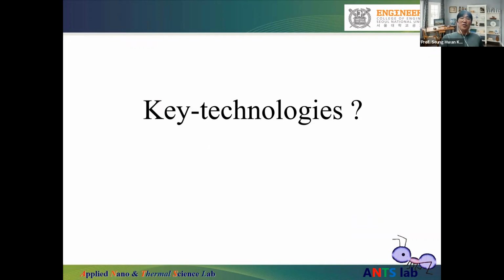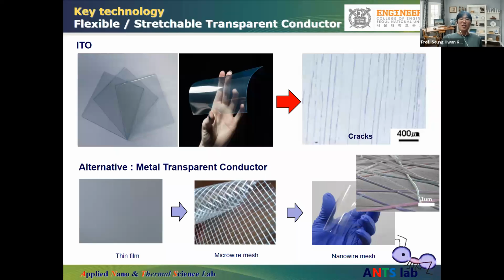So to realize transparent electronics with flexibility or stretchability, what is the key issue and what is the possible technology? That is going to be the first question. The key technology is definitely the development of a transparent conductor. As you already know, we already have a popular transparent conductor material, which is indium tin oxide, ITO. Most optoelectronics use ITO as a transparent conductor.